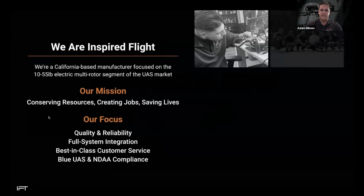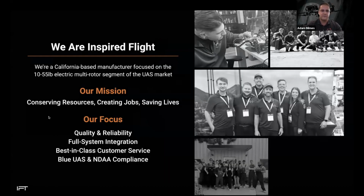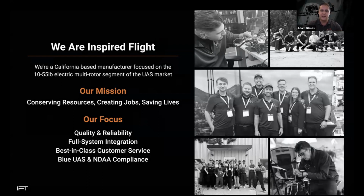So a little bit about Inspired Flight for those of you who may not have heard of us. We're a California-based manufacturer based out of San Luis Obispo, California on the Central Coast. And our focus really is on that medium and heavy lift space of the SUAS market. So really focusing on the 10 to 55 pound medium lift, not much focus for us on the small handheld size drones. So our customers span industrial industries, and our focus is really on that industrial, heavier application part of the market.